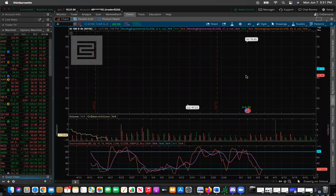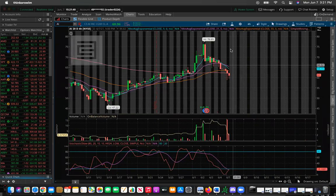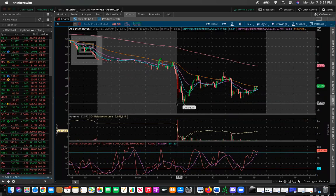On the 4 hour, below all technical resistance, where did this volume bar come in? That's what I want to see. So right at open. Okay, so that makes sense.